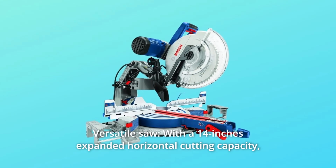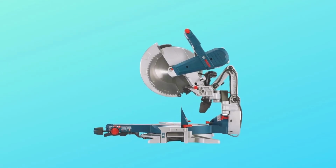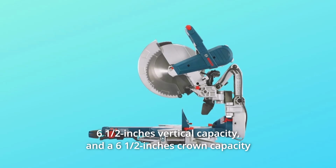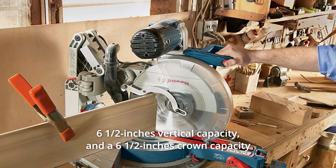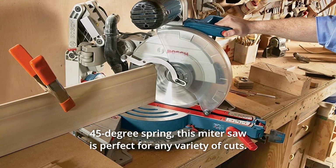Number 3. Versatile saw. With a 14 inches expanded horizontal cutting capacity, 6/2 inches vertical capacity, and a 6/2 inches crown capacity 45-degree spring, this miter saw is perfect for any variety of cuts.